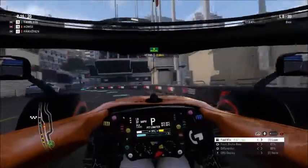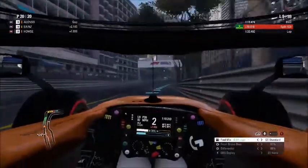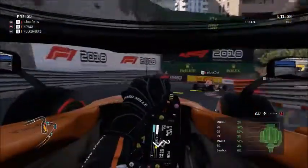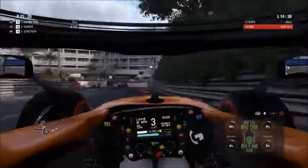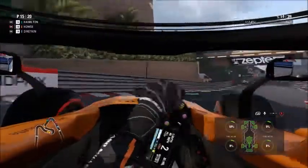Release. Look after these tyres now. We want to finish the race on this compound. The gap behind us is 4.7 seconds.